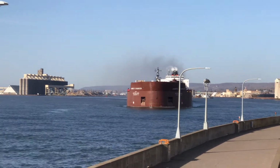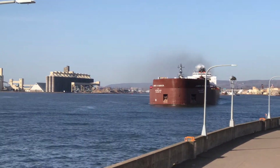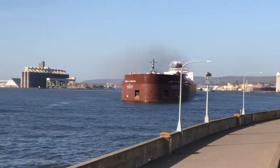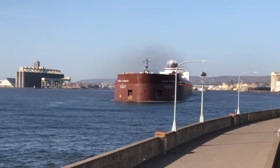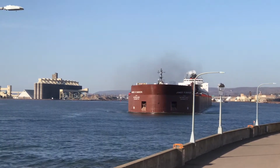Morning, visitors. Right now we have the James R. Barker departing through the Duluth Ship Canal. The James R. Barker was built in 1976 by the American Shipbuilding Company in Lorain, Ohio. She measures 1,004 feet in length, 105 feet in width, and 50 feet in depth.